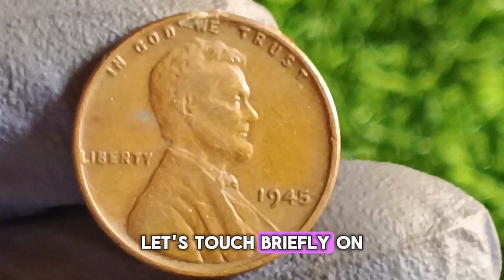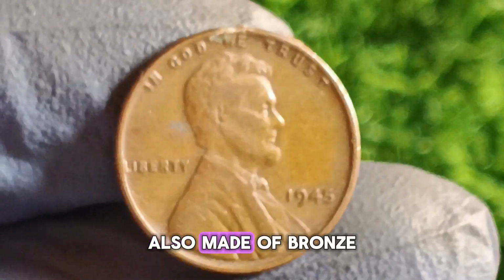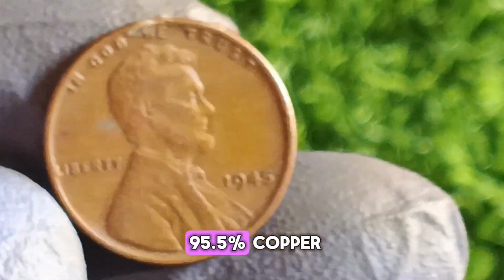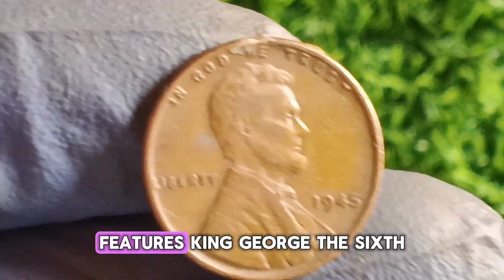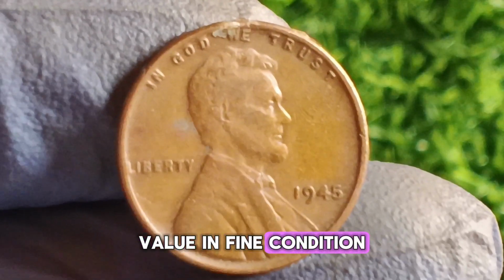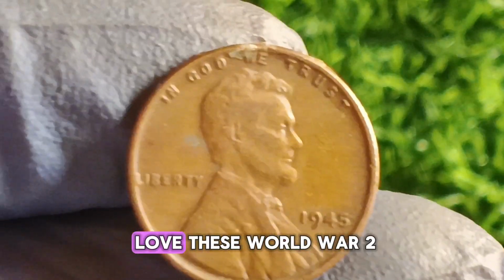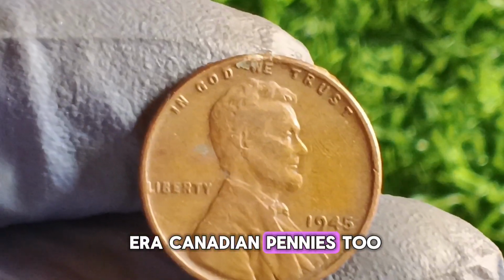Let's touch briefly on the 1945 Canadian 1 cent coin. Also made of bronze, 95.5% copper. Features King George VI on the obverse. Value in fine condition ranges 10 cents to 25 cents CAD. Collectors love these World War II-era Canadian pennies too.